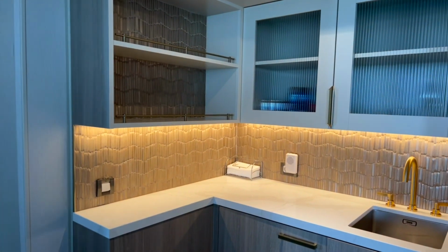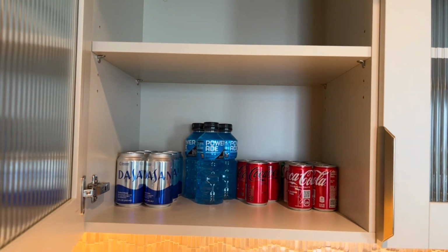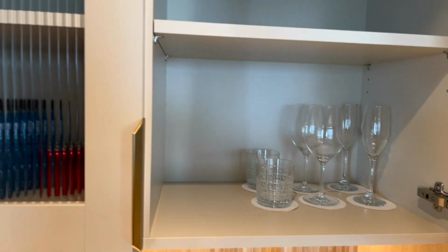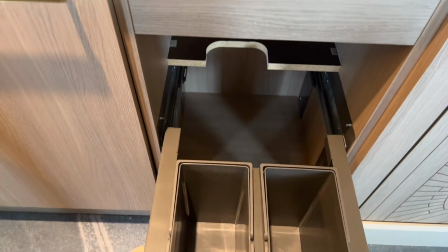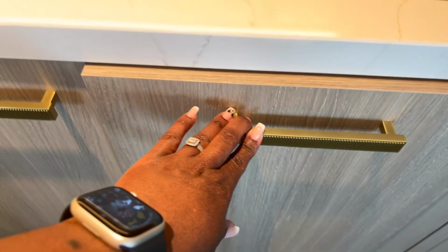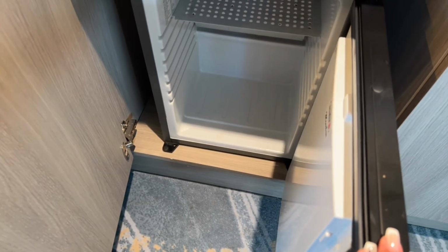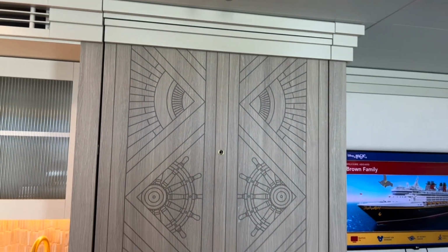All right, so here we have our little wet bar area. And they have stocked it with the things that we asked. Soft drinks, some water. Then we also have some glasses over here. Nice little sink, waste baskets. Here is the little mini fridge. We'll put our drinks in there. This room sleeps five. This is the Murphy bed that will come down.